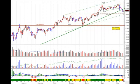However, if we do not see that, and we see a failure at the 4109 level, which will become a test of the break of this ice, then I think further downside for JCI is probably in store for the near future.